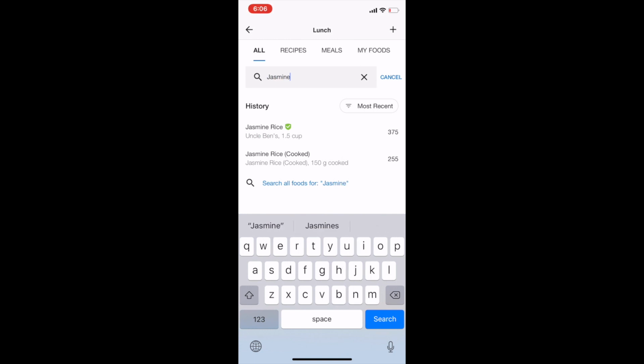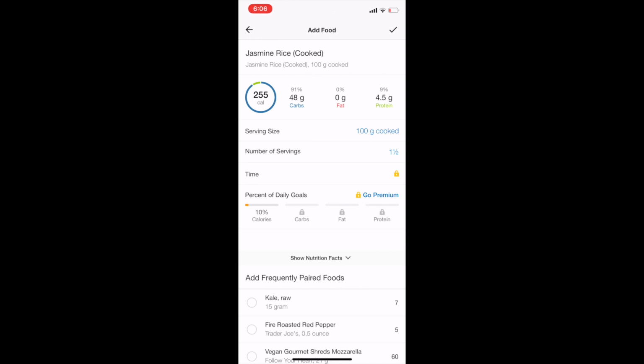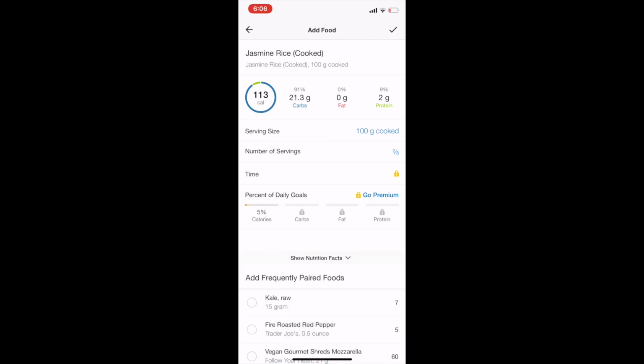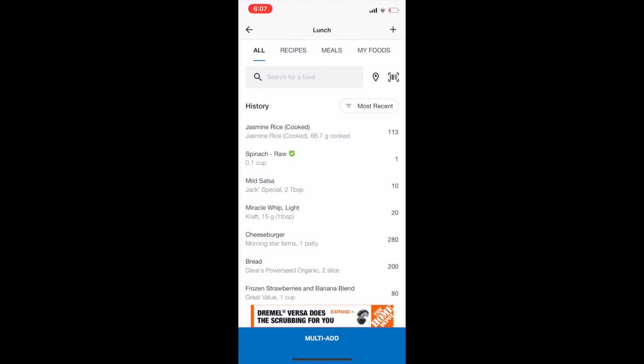So then after the spinach, we're going to search the jasmine rice. Now I remember on the bag the jasmine rice for half of a serving was about 130 calories, so I adjusted this jasmine rice that I already had to get as close to the 130 calorie mark as I could because I had already thrown away the bag. So this is an easy way to do it if you accidentally throw away the bag and you don't have anything to scan. I already had this jasmine rice saved. So 113 calories is close enough to 130. It's a little bit off, but not really that big of a deal for it to matter that much.